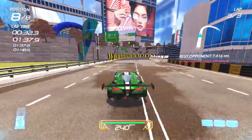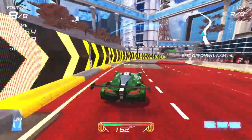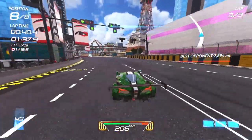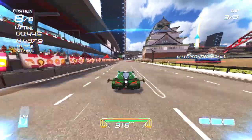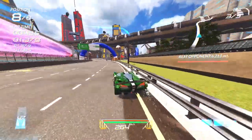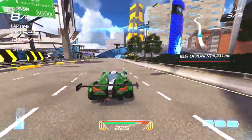Man, I suck at this game anyway. And again, I know I've raced terribly, but the distance to the next car, 6,000 metres. The very first race in the championship, it really sets the bar high.